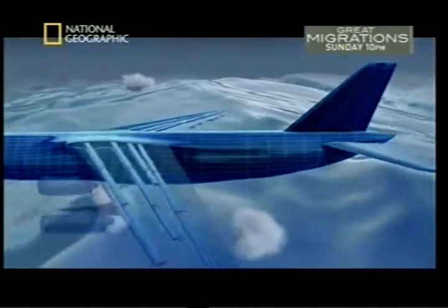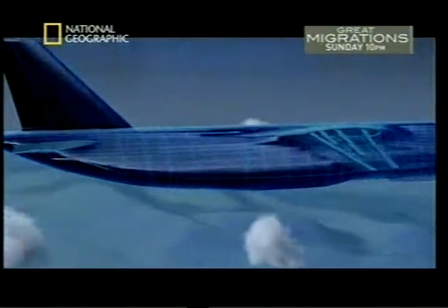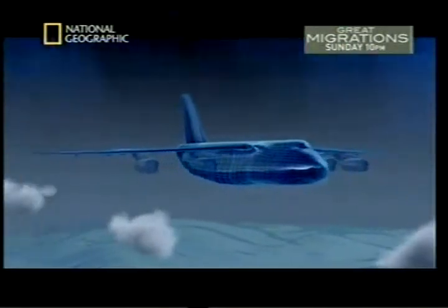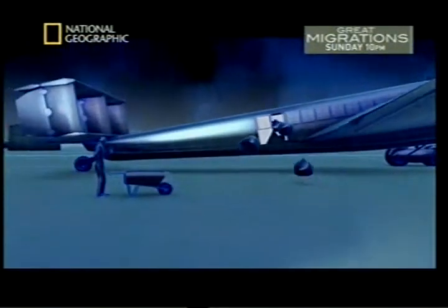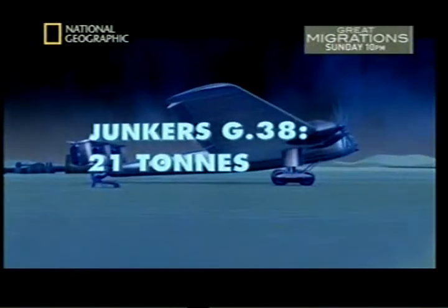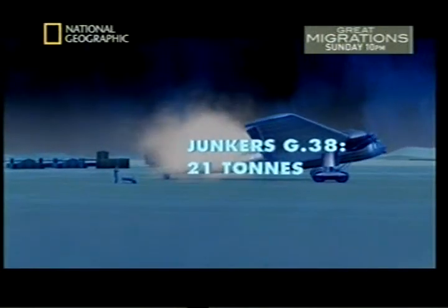Engineers now only need 4 long girders to stretch the entire length of the Antonov's wings. With fewer joints, the wings are now strong enough to lift the heaviest loads. Back in 1929, Hugo Junkers proved that single-winged aircraft could lift enormous loads. But soon, new challenges emerged.